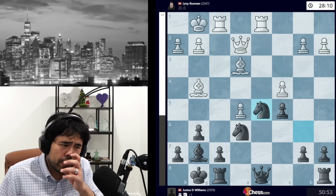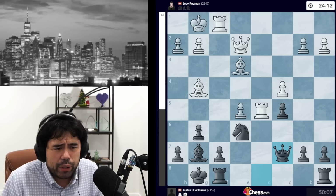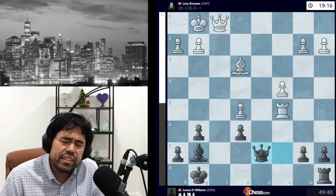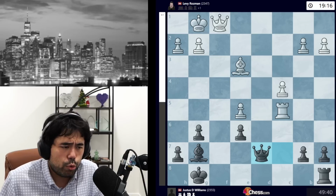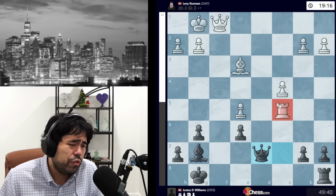So Levy should have done this. I suspect he underestimated his position here, and instead he decides to take with the rook. Now we get queen c7, Levy takes, we get rook takes pawn, takes, and after queen d7, the dust has settled in the middle game where white is now up an extra pawn, the pawn on c4, but the rook on c5 is actually very janky here.